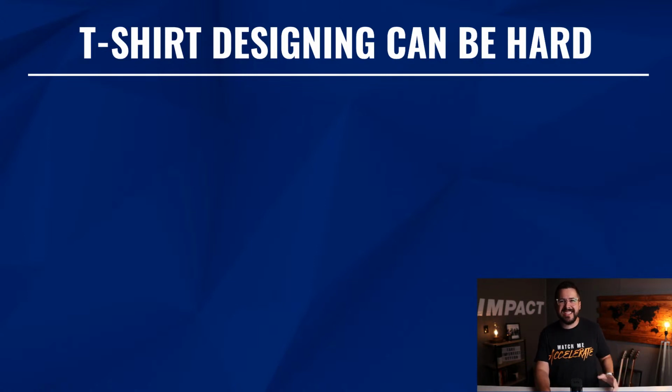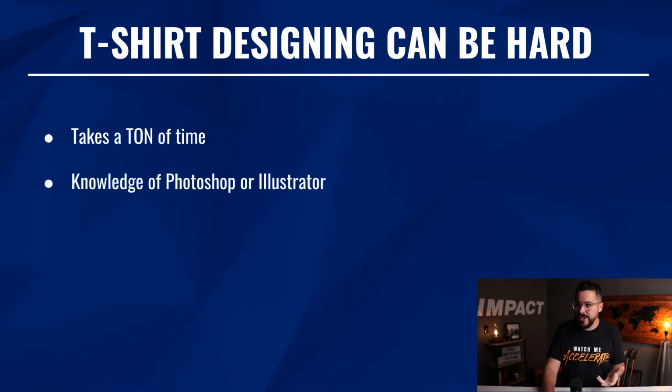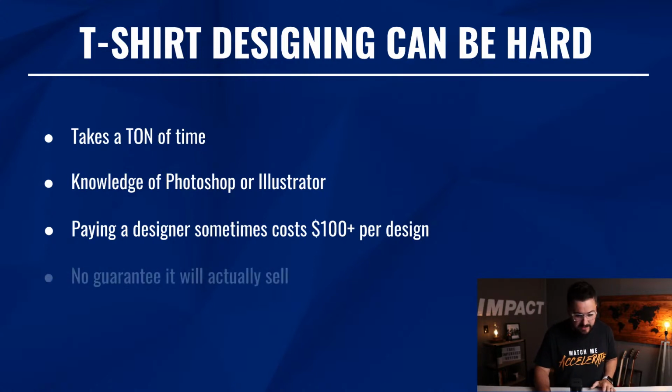So let's talk about t-shirt designing. T-shirt designing can be extremely hard. It takes a ton of time, right? When you're doing it yourself in Photoshop, Illustrator, whatever, it can take a ton of time. It can take a lot of knowledge. Some people go to school for 4 years or longer to learn design and Photoshop and all these kinds of things, right? If you go and pay a designer to design your t-shirts, your apparel, you can pay hundreds, maybe thousands of dollars to get these custom designs, right? So it can be expensive.